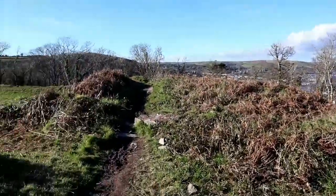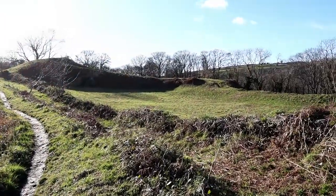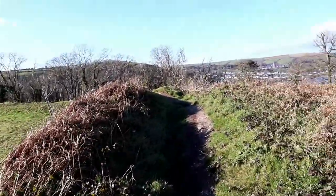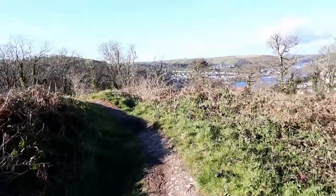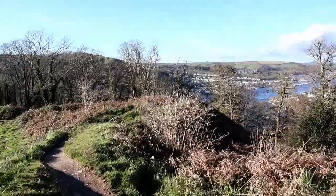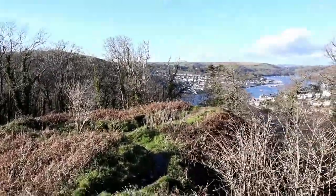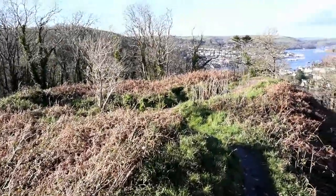And it's certainly worth a climb up here. There are the battlements which were devised around the time of the English Civil War. But aside from that, we're rewarded with a fantastic view across Dartmouth, and we'll just have a look at that over this spot over here. I think there's a better viewpoint through the trees just down along this narrow path.